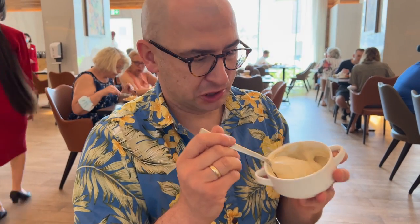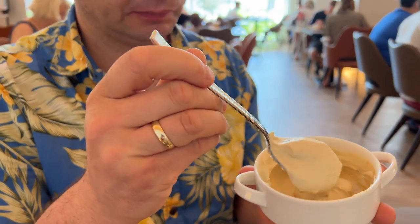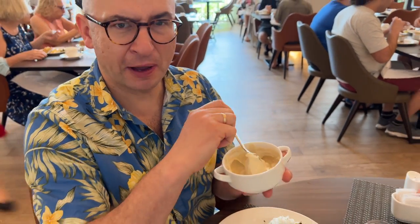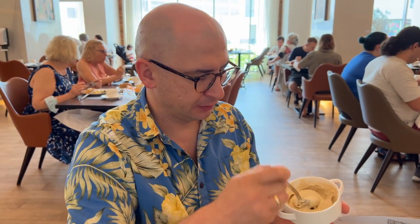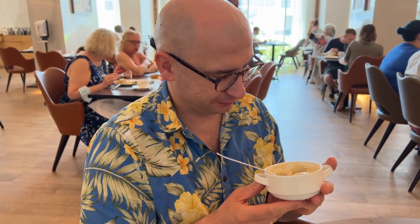Guys, look at this hummus. It's so smooth, so firm. An explosion of tahini, beautiful. And cumin, the proper hummus at the proper place.